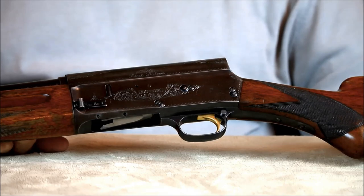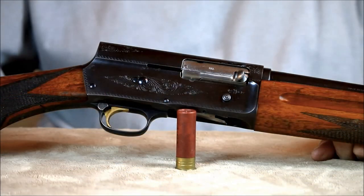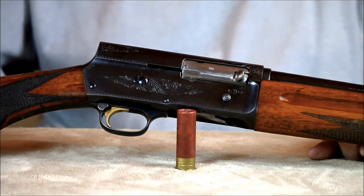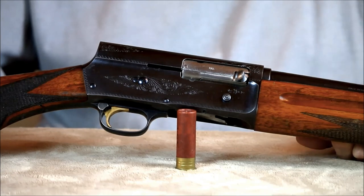The 16 gauge's loss of popularity is usually blamed on the originators of skeet shooting. When the rules for skeet were drawn up, it was ruled that the game would officially be shot with four gauges, the 12, 20, 28, and 410. And that pretty much orphaned the 16 gauge. You might not think this would have had such an impact, but the course of events went something like this.